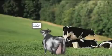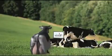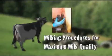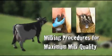When it comes to minimizing mastitis and lowering somatic cell counts, the area where you have the most control is your milking procedures. This is a critical step to maintaining maximum milk quality. The milking process should be consistent and cows should be milked at the same time every day.